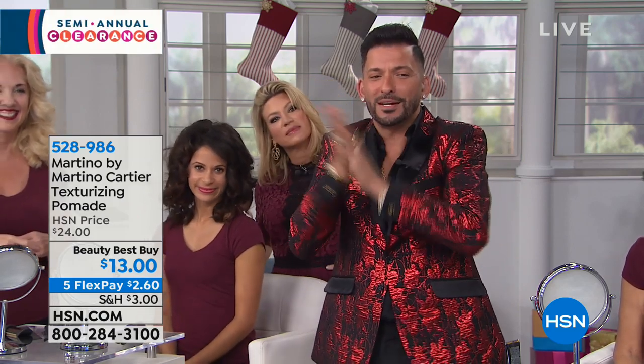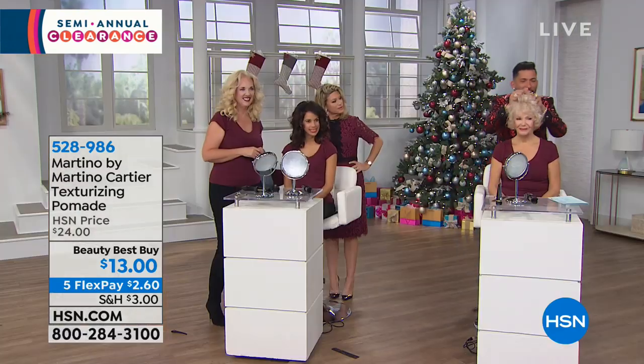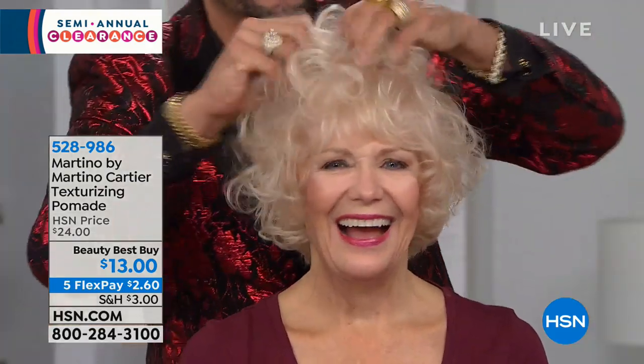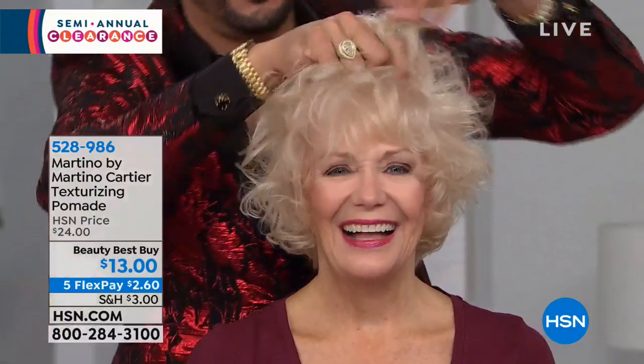When you heat it up, it turns clear. You can do two things with it. You can slick or you can volumize. The more you rub it in, boy, it smells good. Thank you. The more you rub, the fibers work into that cuticle. Look how Linda's hair is growing. Just massage it, ladies. The more you massage it, the bigger it gets.